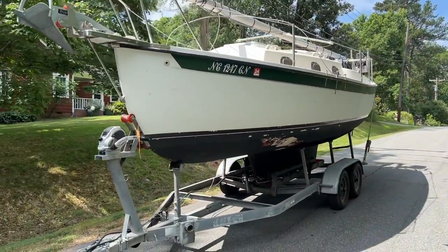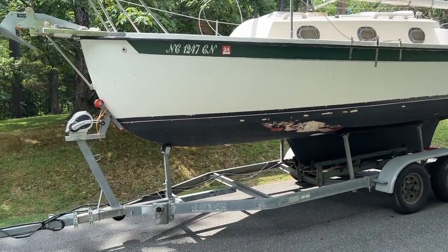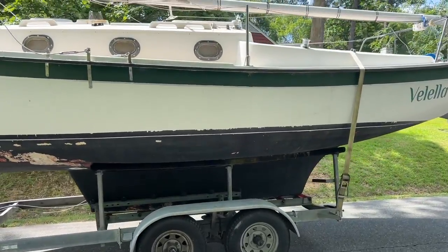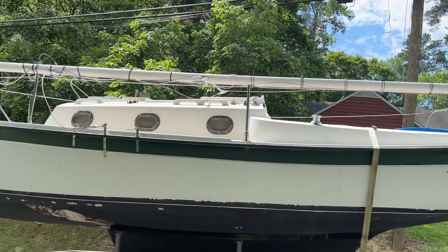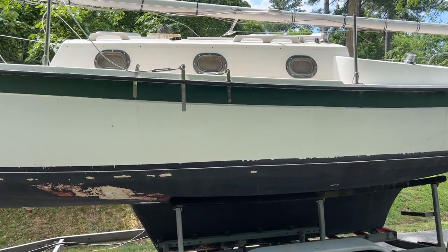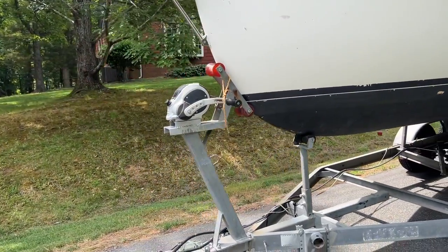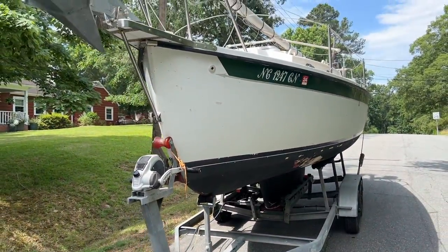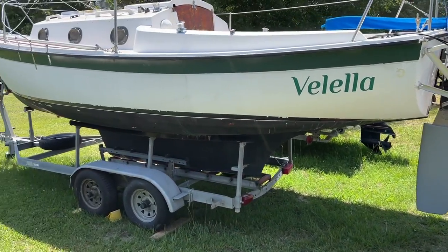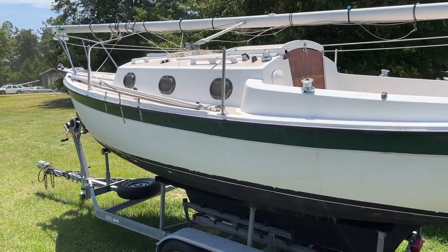Well, I made a guy an offer on this boat and he took it. So I'm gonna take it home. This is a Com-Pac 23. I think it was the Mark III, 1991. Anyway, it needs a good bit of work. We'll see how it goes. Gotta do some work on it. But they're good boats. I think I got it cheap enough to make it worthwhile. This is a 1991 Com-Pac 23 Mark III.